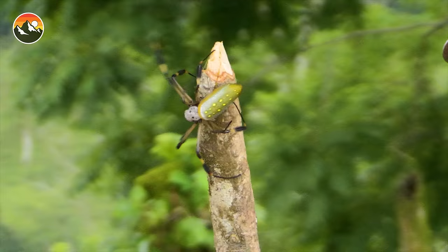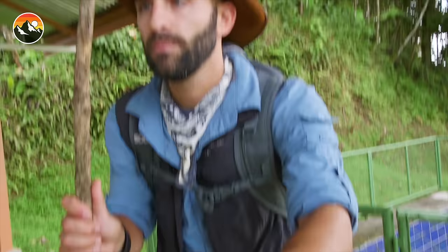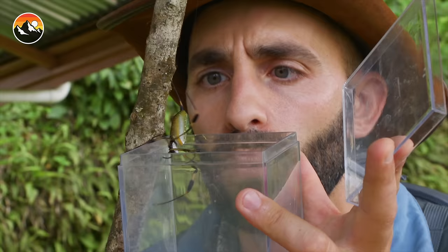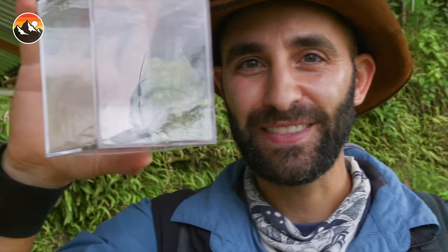Okay, Mark, give me that little plastic cube. Real slowly, before it drops down on me. Got it. I'm gonna see if I can get her to slowly walk in there. Okay. There we go. Whoa. Got it. Wow, that is one intimidating arachnid right there. All right, let's get this spider into a controlled situation and see just how dangerous it really is.